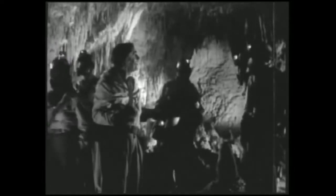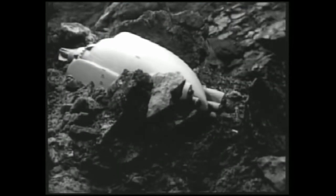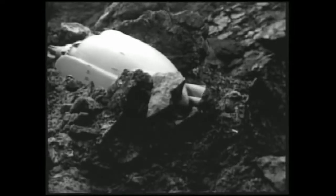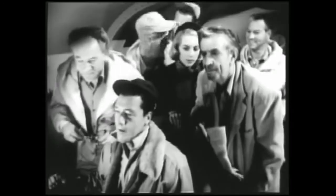I will say though I absolutely love the cyclotram. It looks like the result of a Hag 1 mating with an Oldsmobile Golden Rocket, and is a really cool miniature and set piece throughout the film. It's just, unfortunately, not enough to carry the entire movie. So, Unknown World. It's not worth sitting down and devoting all of your attention to, but if you want something on in the background while you do other stuff, it's probably worthy of at least that.